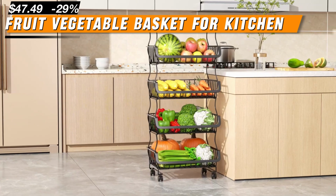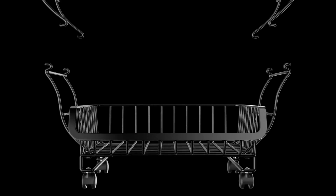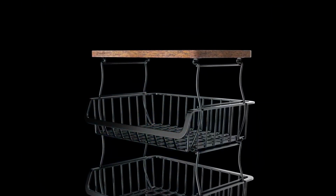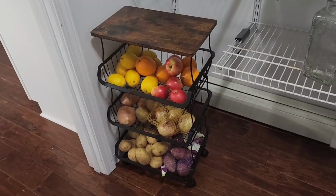Say hello to clutter-free countertops with the Qtip stackable vegetable and fruit organizer. This versatile organizer features a breathable mesh design that keeps your fruits and veggies fresh while providing excellent ventilation. The stackable structure lets you maximize vertical space, making it perfect for kitchens, pantries, or even bathrooms.